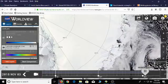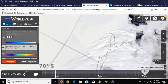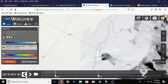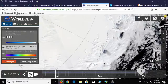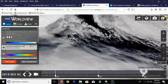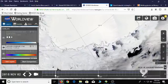Then we have that. Remember, I did an article about the Totten Glacier ice shelf. That's right here. That's cloud covered today. But if we go back a few days, you can see that there's still ice there. But this is open ocean here. And here's some of that ice. This is that grease ice I was telling you about.